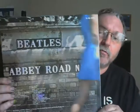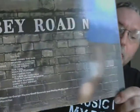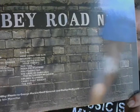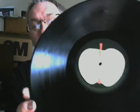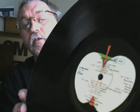Found Abbey Road with a Holland pressing. And it does not list Her Majesty on the back cover. And it's on the Apple label. The white side is kind of tricky, so I just have to do the best I can so you can see it.